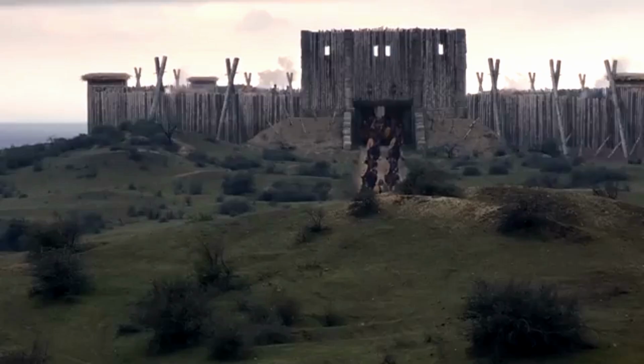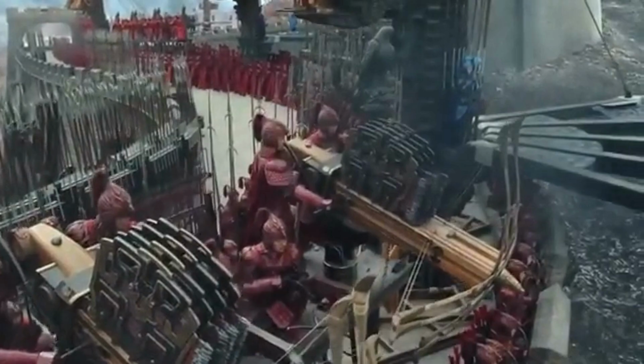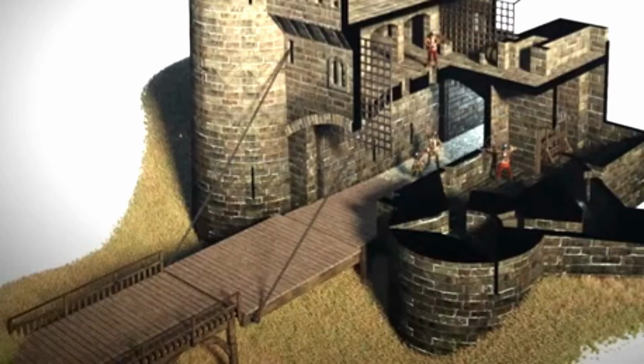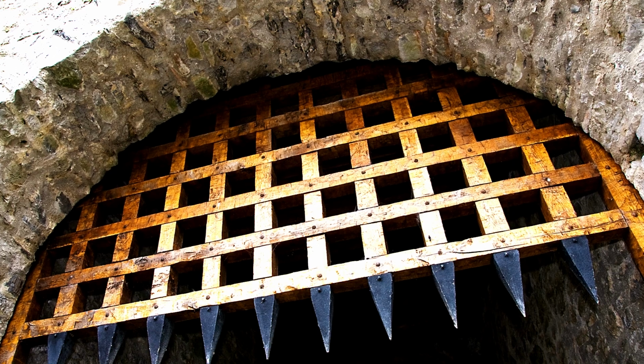Take the gatehouse, supposedly the front door. Except it wasn't a door. It was a psychological torture chamber. The enemy would think they were finally in, and then realize they were stuck in a stone hallway the length of a bus, with murder holes above, arrow slits on both sides, and 2 sets of iron gates slamming shut behind them. That's not an entrance, that's a blender.